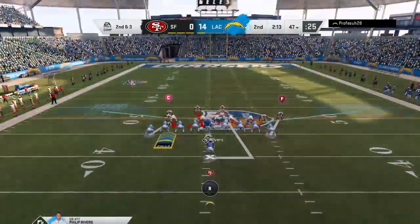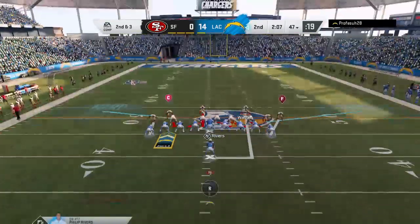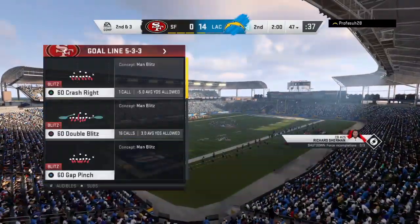They don't need to run another play here before the 2-minute warning. Let's see if they do it anyway. Two minutes to play, first half. It's 14-0.